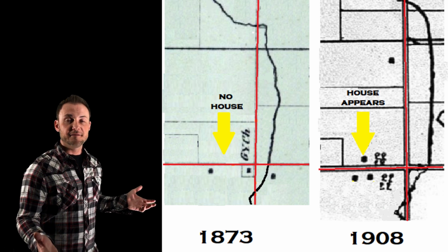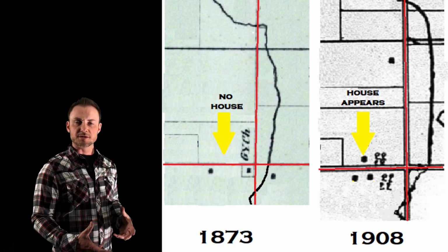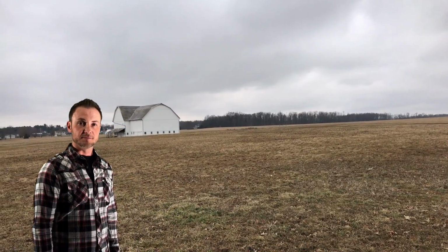So what we have here is a ton of data and a lot of home sites, and they're all going to be a search to figure out who these families were and what they left behind. So we have to get out and discover them. Let's put away the maps and get out to the field.